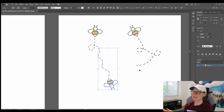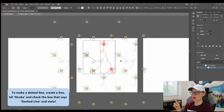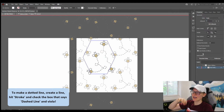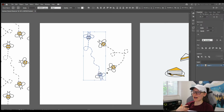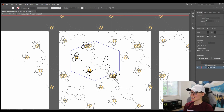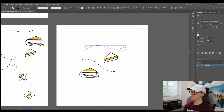Also, fun fact, making a dotted line with a stroke is super easy. All you have to do is click stroke, and then there's a little box where you can check dotted line, and then you can change the width of the dotted line. That's something I didn't realize Illustrator had before, but it comes really handy in a lot of designs. So now I'm just putting the bees and their paths together to make a pattern.